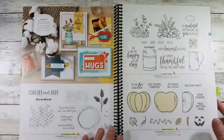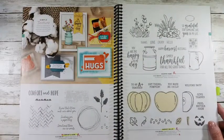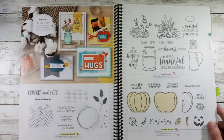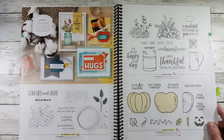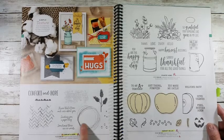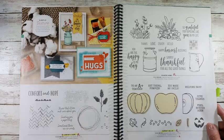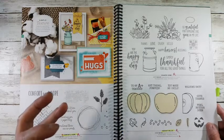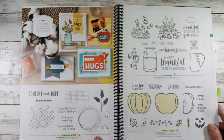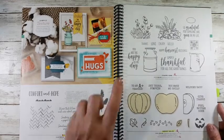But items are gone already, so it's a little outdated. So your best bet is to go online, type in like Comfort and Hope, if you wanted this stamp set, type it in, see if it's still available. This is a nice stamp set. I like this for a background. It kind of reminds me of when we bunch up twine behind something. This is actually a stamp that did that, so I really like this. That's sad that that's leaving.